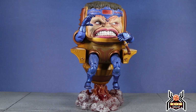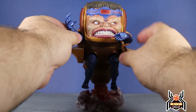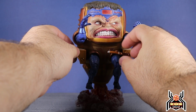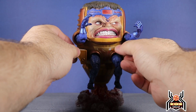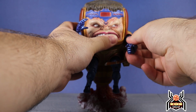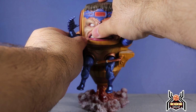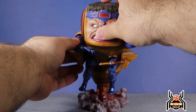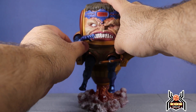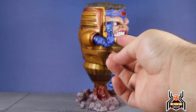Okay, so articulation. Obviously he spins. Not really anything else going on there. These arms, let me undo that. So you have this handle here which can spin. It looks like you get a full rotation in there. These arms, you can do a full rotation as well. And then there is an upper bicep swivel. There's also a hinge in that arm, so you can hinge this arm up and down a little bit. I was going to say, what was the point of that? All right, there is an upper bicep swivel on there as well. You get a double-jointed elbow, which gives you that much bend at the elbow.